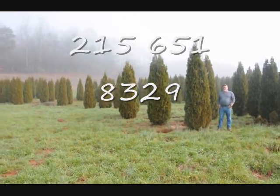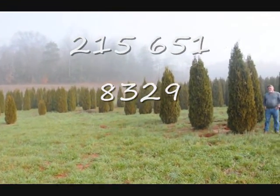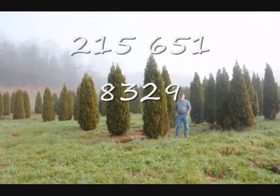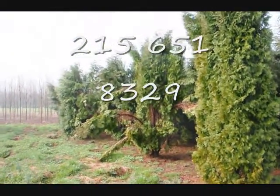These are from 7 to 8, 8 to 9, 9 to 10 foot. And they held up pretty well through the winter. Sometimes you do lose a branch due to snow load, but it didn't seem to be so bad. If we take a look over here, you can see these are Techny, and you can see how they just fell right apart.